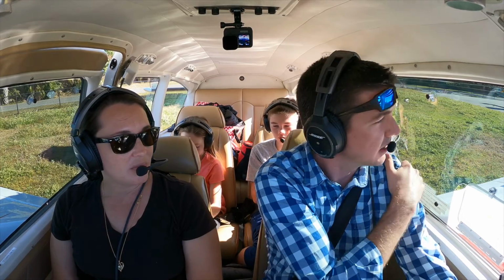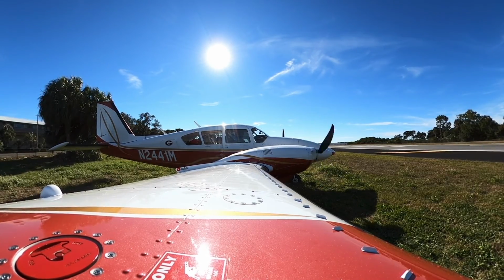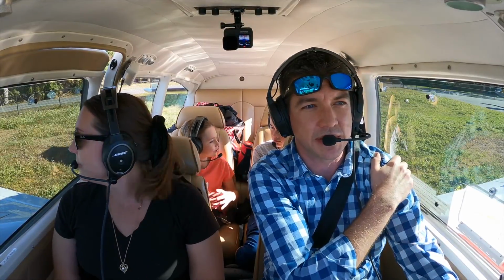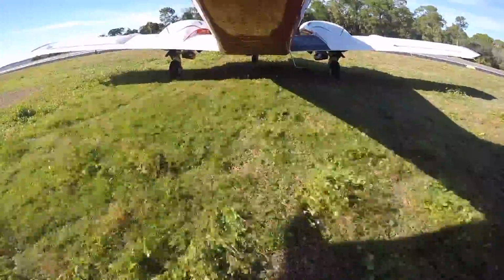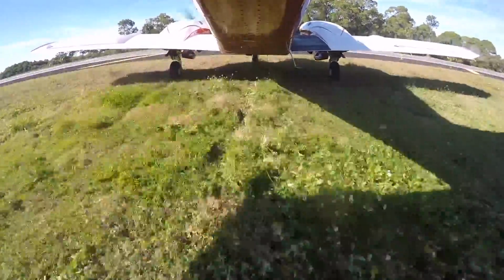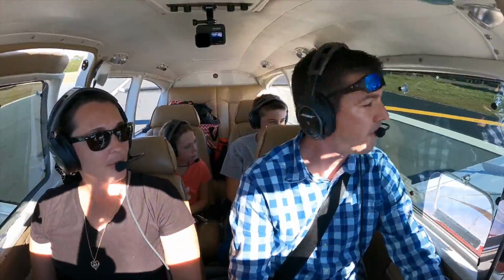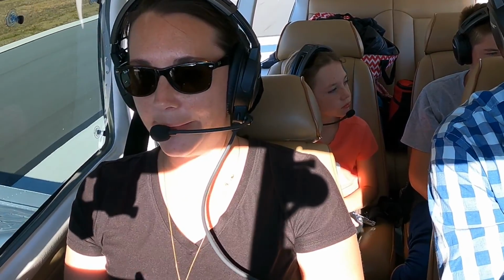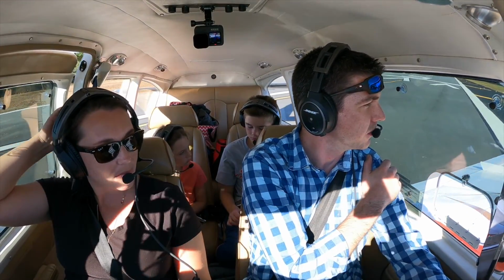Cedar Key traffic, Aztec 2441 Mike is taxiing to the apron, taking the active runway. I'll be on there just for about 30 seconds. We'll be keeping an eye out for any radio transmissions for inbound traffic. Forward Mike. That came out. Didn't get stuck. All right. Cedar Key traffic, Aztec 2441 Mike is clear of the active runway.